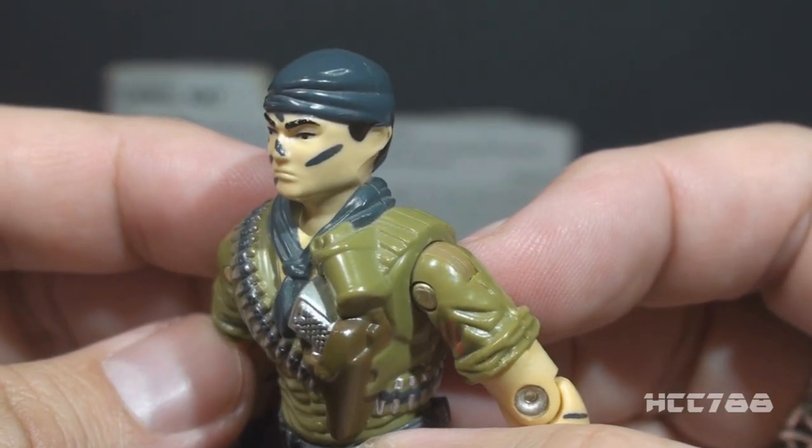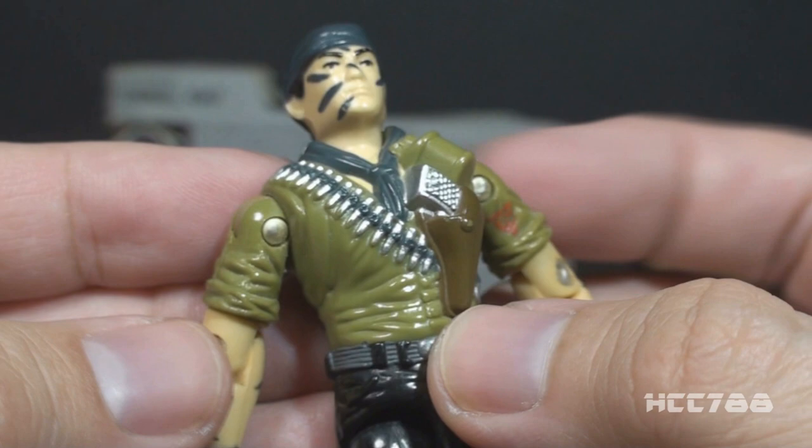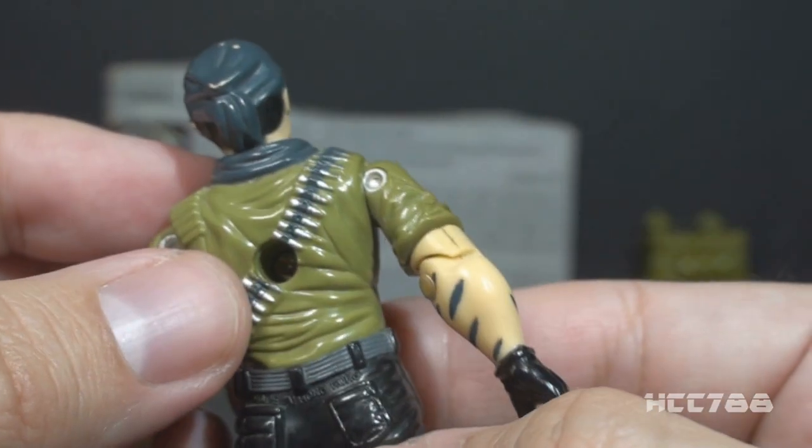This strap would be for his backpack. There is a strap on the other side. It goes under his arm. It is subtle because it's unpainted, but it is there.